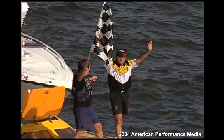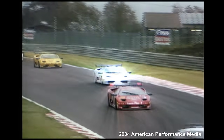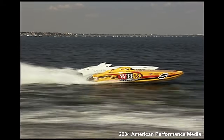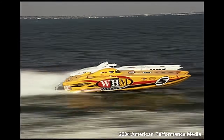To proclaim supremacy of speed is considered the holy grail of all motorsports. From the raw power of American stock car racing to the sophistication of Europe's most exotic machines, this right is the pinnacle of what motorsports is all about. And so too in the world of offshore racing. The quest for this holy grail is the driving force for most of the world's top factory teams and manufacturers.